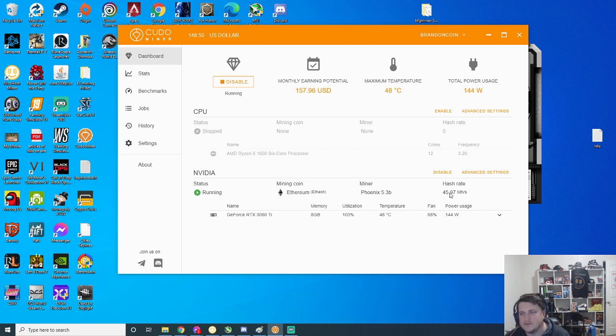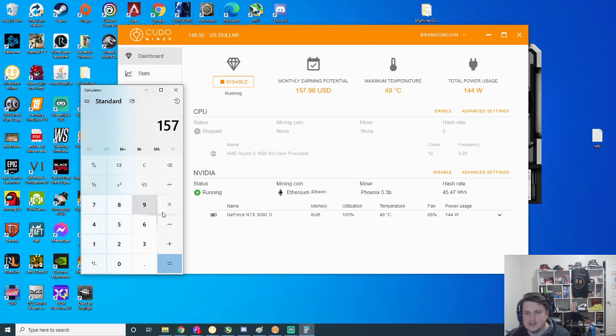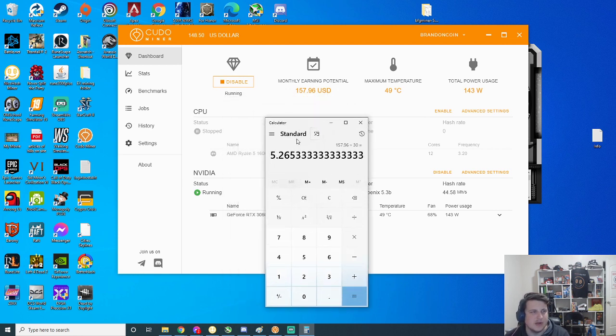Currently, right now, we're doing 45, 46 megahash due to me live streaming. It'll actually get about 59, 60, identical to mining on NiceHash. And it says our monthly earning potential is $157. That's just going to be all over the place with how the market is right now. But let's bring up the calculator real quick. 157.96 divided by 30. $5.26 a day. So that sounds about right. 3060 is doing about $5 a day. So it's making money everywhere.